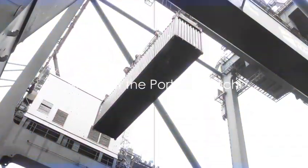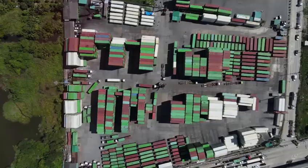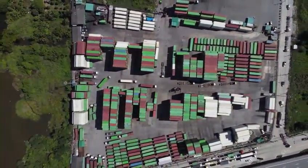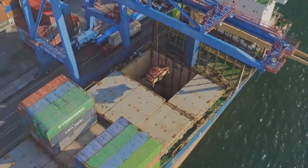Upon reaching the port of Karachi, the container is offloaded and inspected by customs officials. They verify the documents and ensure that the cargo complies with Pakistan's import regulations. Once the officials give the green light, the container is released for pickup.